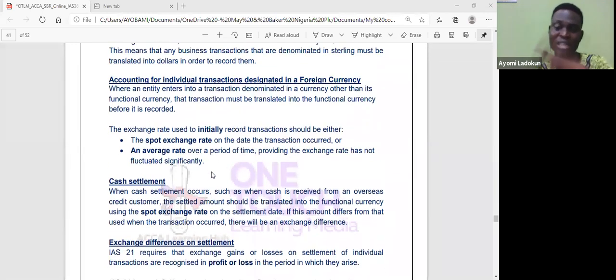So let's find out, when you have an individual transaction denominated in foreign currency, what do you do? When an entity enters into a transaction in a currency other than its functional currency, my functional currency is Naira, for example, and I enter into a transaction in US dollars, that transaction must be translated to the functional currency before it is recorded. A US company has issued an invoice to me, or has paid me in dollars. I must translate it to Naira before I record it. So on initial recording, I have to translate it using the spot exchange rate at the date of the transaction. The date of the transaction, not even the date of payment.